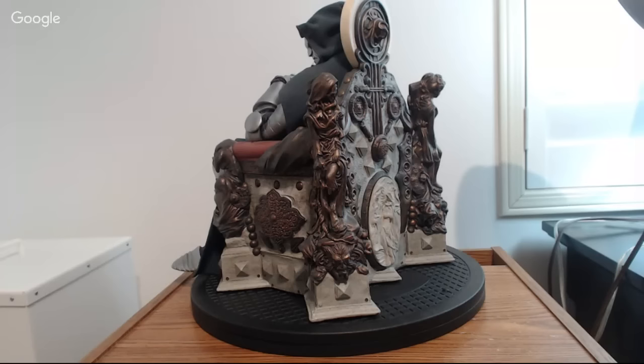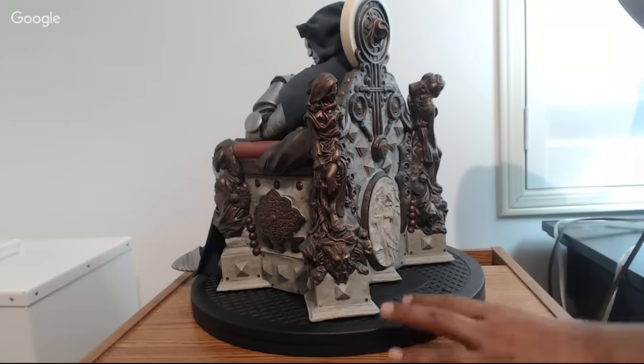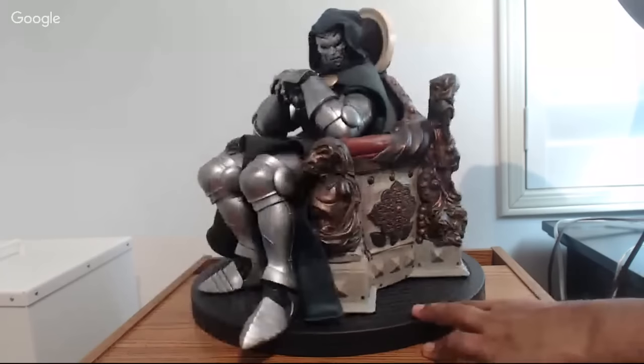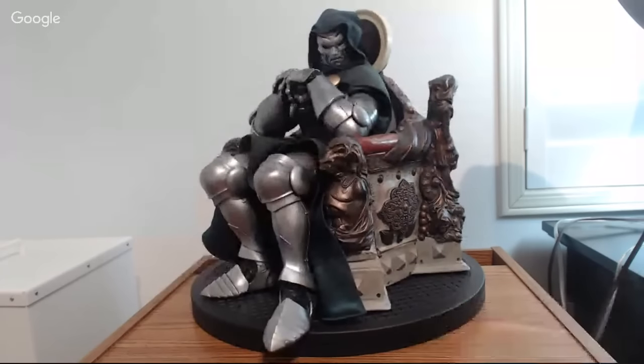And he was literally created by Stan Lee. Okay, Stan Lee was the writer and Jack Kirby was the artist. So here we actually have a character that is made from Stan Lee himself. That on its own is revolutionary.